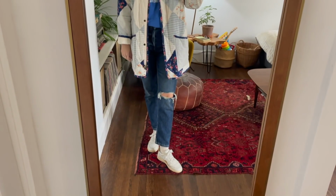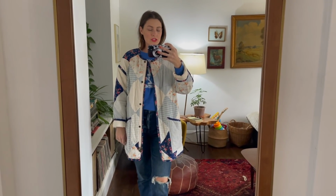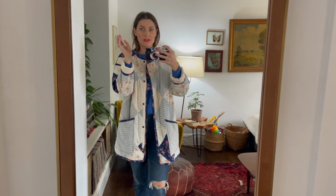I think the whole outfit together looks cute, but for final touches, I want to add a beanie because it's supposed to be like 57 or something, and I want to stay warm. I really love this beanie. I think it just, whoa, what is on my face? Some black thing. Yeah, I love this beanie. I wear it all the time, you guys.